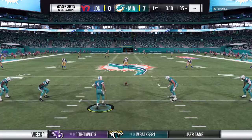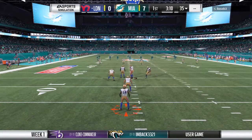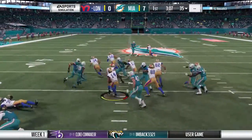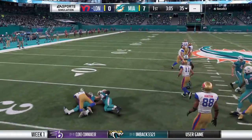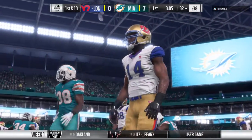Is the kickoff unit as they run up and send this one away. Set to return. This is Brandon Cooks. Solid return. Pretty good field position. They'll start at the 32-yard line.